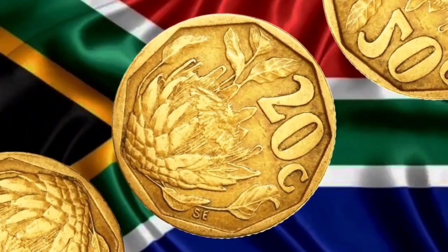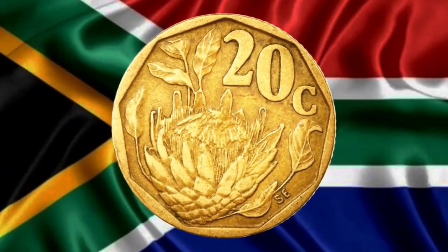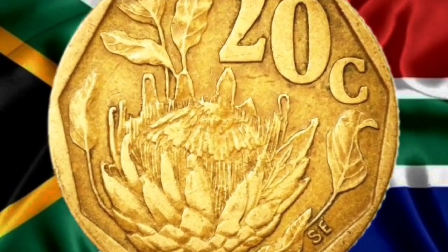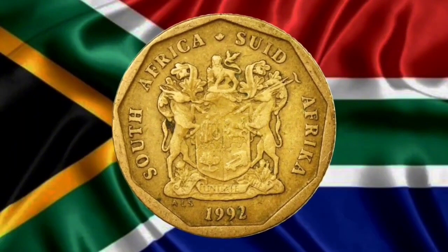Some versions, especially those with die errors, doubled strikes, or proof-like finishes, have been reportedly valued as high as $8 million in private auctions and collector markets. These coins are extremely scarce and highly sought after for their rarity and condition.